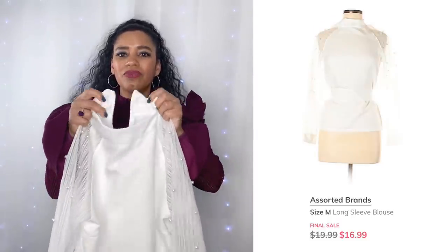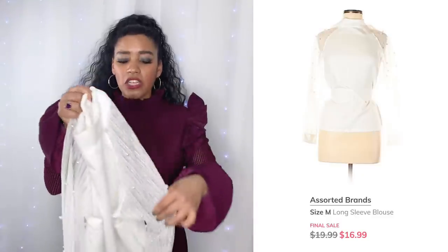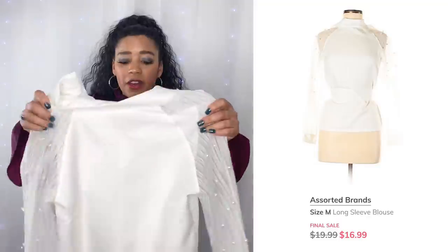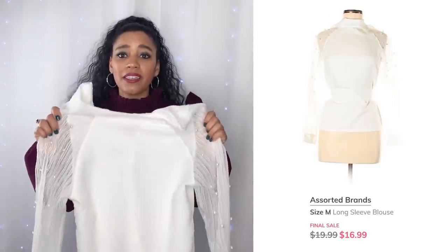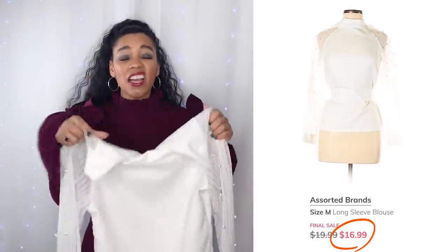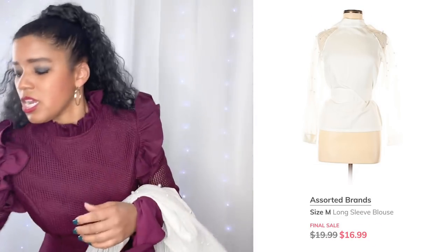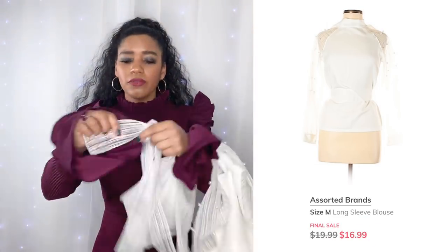Like, I don't know, kind of like a mock neck situation. And I just love these sleeves. Oh my gosh, I fell in love with these sleeves. But unfortunately, it was too small for me. The top is $16.99. And to top everything off, as if this isn't all cute enough, it comes with a belt. So it comes with a super cute belt.